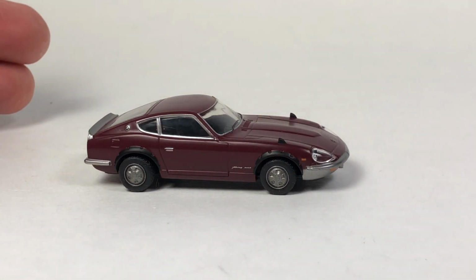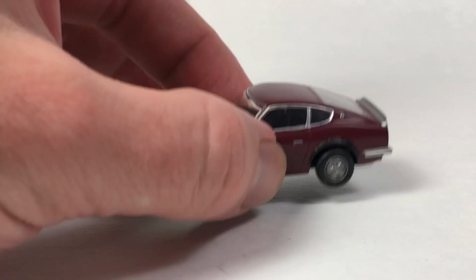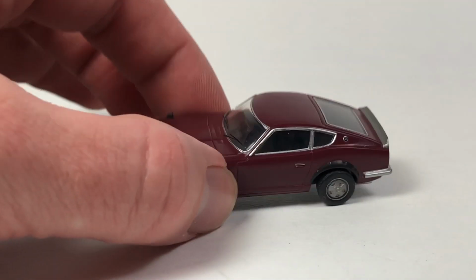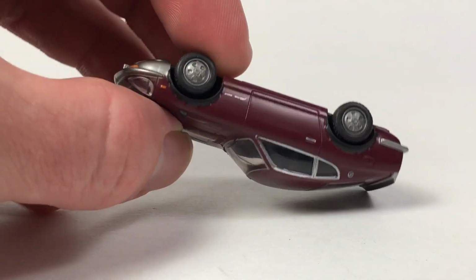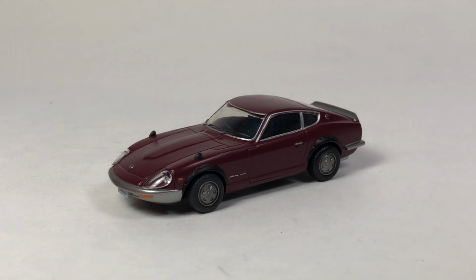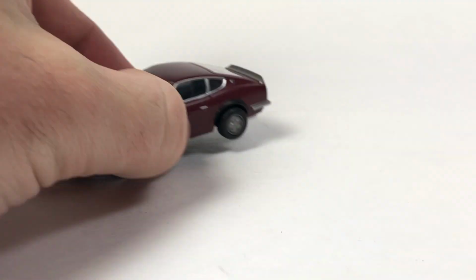It looks really nice. I mean, there's nothing really wrong with it. Obviously it's plastic, so it's super lightweight, but it doesn't feel that cheap. And of course, the body's not going to have any sort of metal flake or anything. It's not even painted, I don't think. That's just the color of the plastic. But I think it looks pretty nice. The stance is pretty decent on this one. So, all right, that's that one.